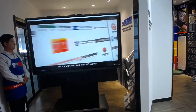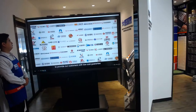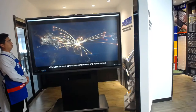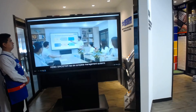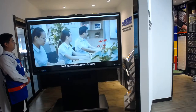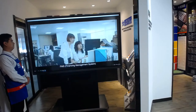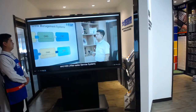We now work with more than 500 selected and inspected mills of A-level to provide our customers with a low-cost guarantee. We also maintain long-term cooperation with world-famous contractors, wholesalers, and home centers. Sinostar has six complete management systems: CMS, or Commodity Management System, QMS, or Quality Management System, PMS, the Pricing Management System, LMS, Logistic Management System, FMS, Financing Management System, and ASS, After Sales Service System.